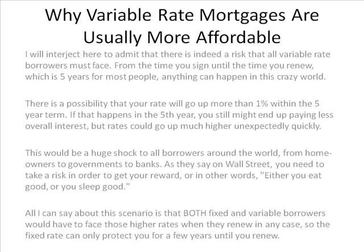This would be a huge shock to all borrowers around the world, from homeowners to governments to banks. As they say on Wall Street, you need to take a risk in order to get your reward.